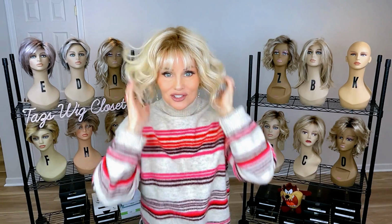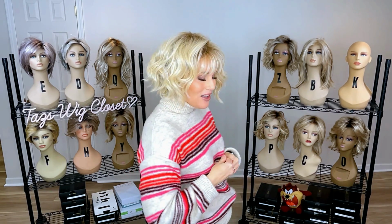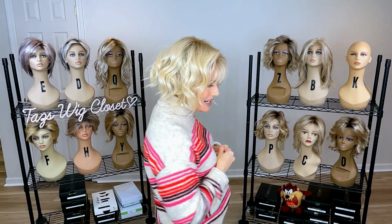I haven't washed it either. This is just how it is. And the ends have held together really nicely. This is heat friendly fiber. I imagine that if it was longer that I wouldn't have had such great success with this in all the battering that it has taken.